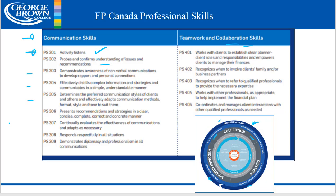PS 305 determines the preferred communication styles of clients and others and effectively adapts communication methods, format, style, and tone to suit them. And that's KYC, knowing your client. Understanding their preferred communication styles. Is it email? Is it a meeting? Is it over the phone? What do they prefer? PS 306 presents recommendations and strategies in a clear, concise, complete, correct, and concrete manner. PS 307 continually evaluates the effectiveness of communications and adapts as necessary. PS 308 responds respectfully in all situations. And finally, PS 309 demonstrates diplomacy and professionalism in all communications. Those are the communication skills required to be a successful financial planner.